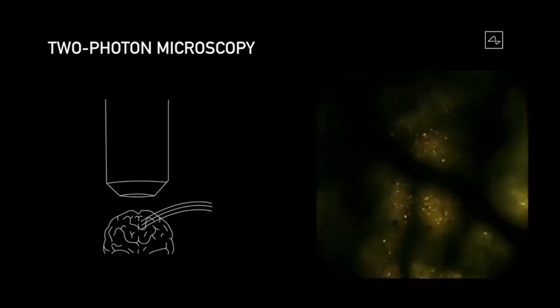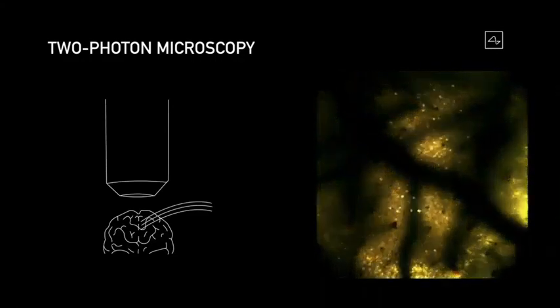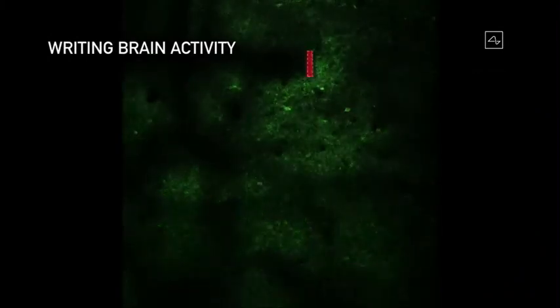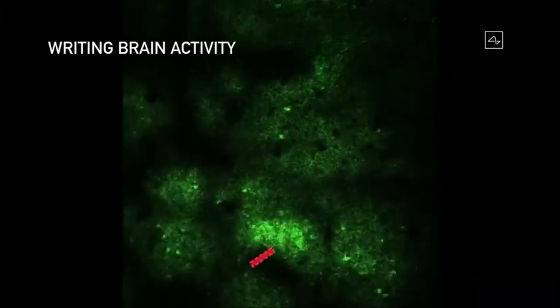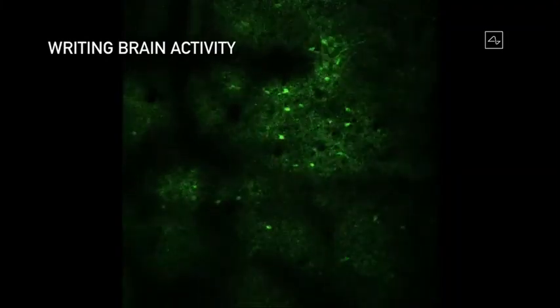Part of the way we analyze the stimulating neurons is with 2-photon microscopy. I always have trouble pronouncing that, microscopy. It's very impressive technology. You can literally see in real time how the neurons are firing. The red flashing things are the electrodes firing, and then the green are the neuron bodies responding to the current from the electrode.